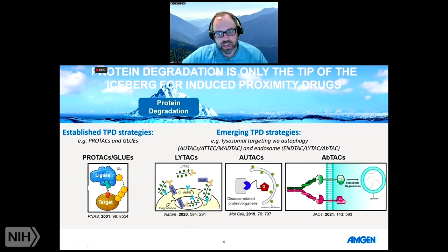The formation of autophagosomes around your target or your diseased organelle, for example, for degradation in the autophagosome lysosomal system, or even the recruitment of ligases to membrane proteins like here, the PD-L1 receptor, where it leads to the ubiquitination and then the ultimate endocytosis and degradation of PD-L1 in the lysosome. So this is becoming a really prominent way of controlling protein abundance in the cell in a therapeutic approach by using this concept of induced proximity.